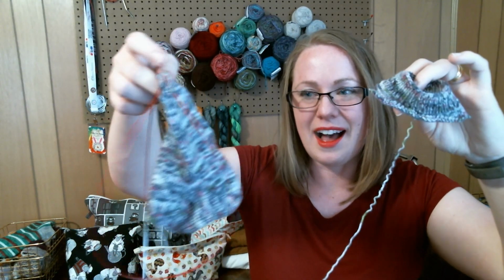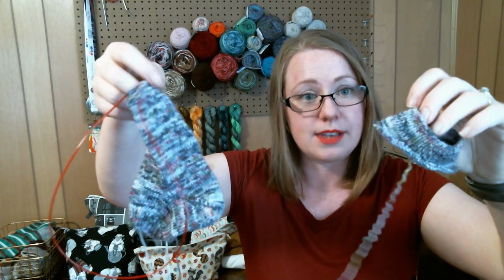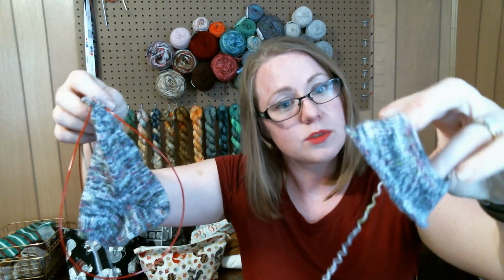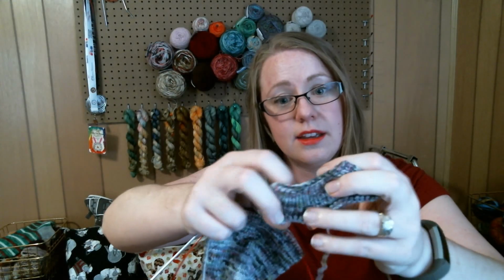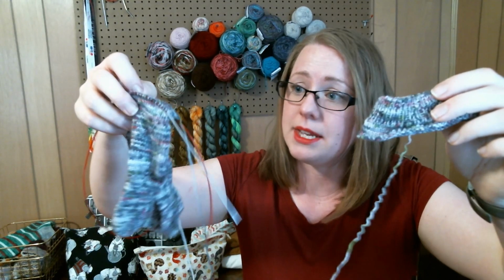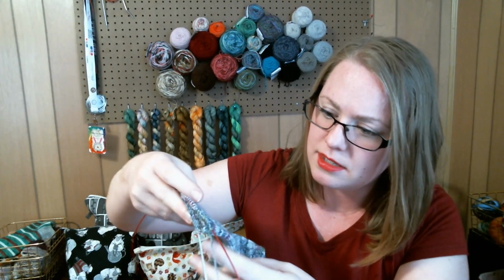So I'm still working on the foot of the sock. I haven't made it to the toe decreases yet. I have completely ripped out the foot of this sock as well as the heel. So I just have the few rows of the leg and then the 10 rounds of ribbing left to rip out. So, I mean, I don't know. We'll see where it gets me.